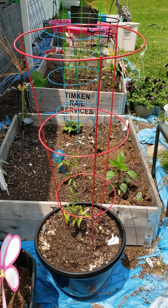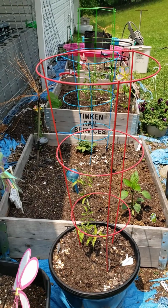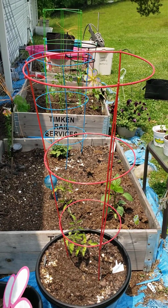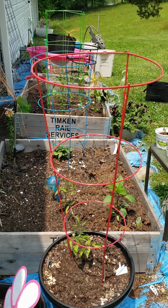Here's a quick Happy Garden update for you. It's been a few days since I've posted anything. The last thing I posted was about my new arch. So I just thought I would show you our new seedlings that are coming up.